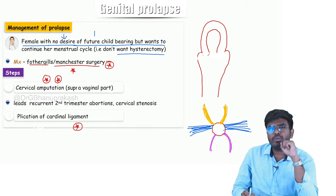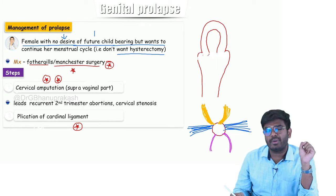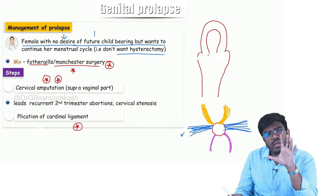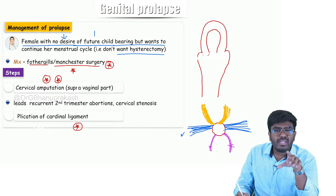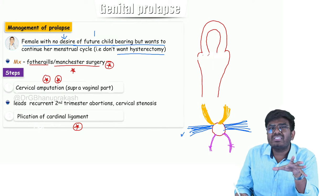So what I am trying to put into your mind is that posteriorly there is good support. The uterosacral ligaments are strong ligaments, and even the blue color transverse ligaments are good ligaments. They will give good support. But anteriorly, the pubocervical ligaments are not that good support. So, there is good support posteriorly, but anteriorly the support is not that good.